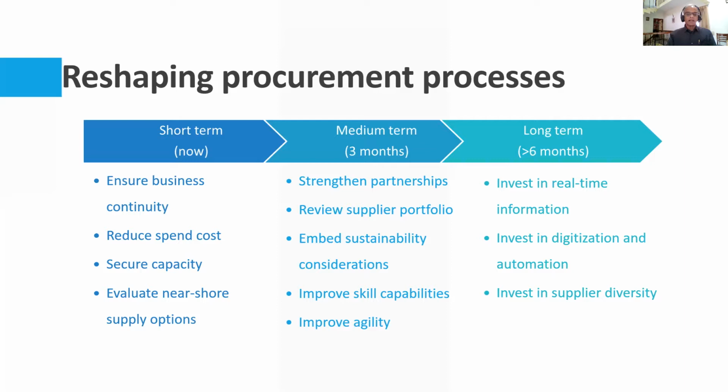Medium term. Strengthen your partnership. Example, yearly payment, lend machinery, share expertise, etc. Review your supplier portfolio to mitigate your risk exposure. Embed sustainability goals and considerations to improve the sustenance of the supply chain while considering environmental, social, and ethical aspects. Strengthen capabilities to account for evolving and new skills, and continue to improve the agility of your procurement processes.